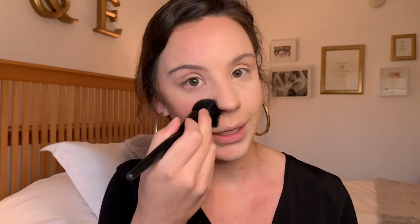Let's talk about highlighter. You definitely don't want to highlight areas where you have a lot of pores. This area has a lot of pores. So what I see happening is that highlighter being drawn all the way down. Sparkly cheeks. Apply highlighter where the light naturally hits your cheekbones, which is this area.